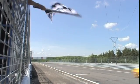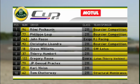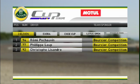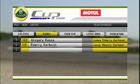He really used the traffic to advantage at the end of the race, with Jean Rasse claiming third position. So it is Rasse Pochevin with the win from Philippe Loup, and Jean Rasse. Christophe Legendre shuffled down to fourth, and Steve Williams rounding out the top five from Thierry Humbert in sixth position, and Gregory Rasse leading the Evoras in seventh. In terms of the 211 class, it's Rasse Pochevin from Philippe Loup and Christophe Legendre. The Evoras class, Gregory Rasse from Thierry Verheist.